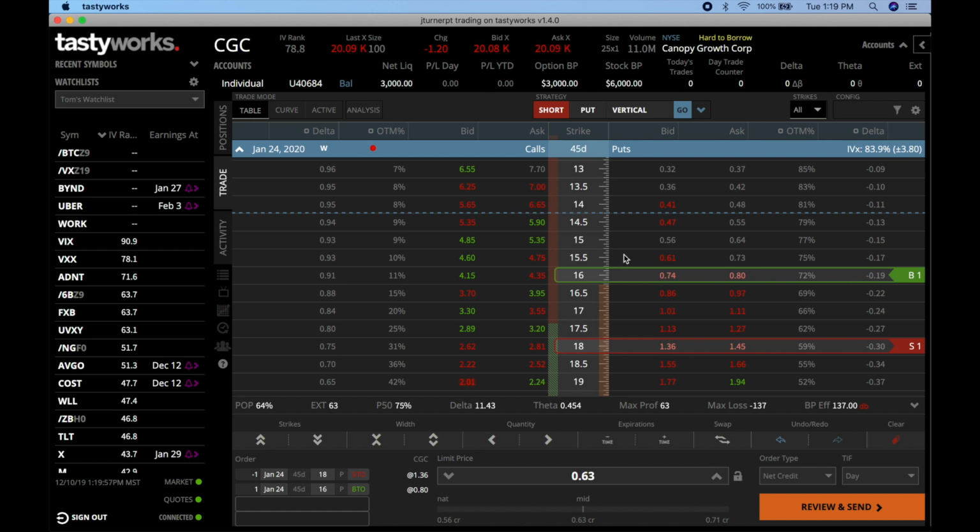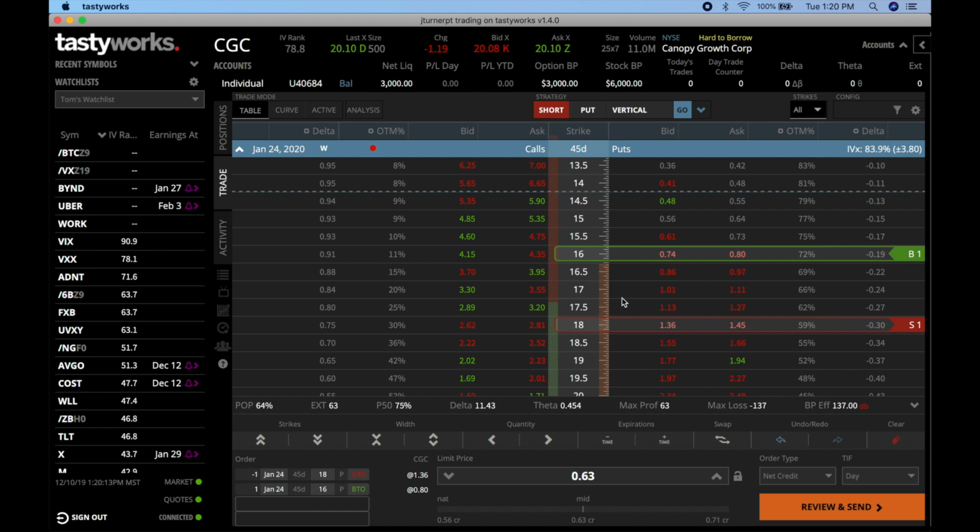So from 16 down to 14, I lost money because I own the stock and it went lower. But from 16 to 14 on this put that I purchased, I actually made money. I make money as this goes lower. So when you combine these two, a lot of times you can get a nice credit, which I'm looking at about 63 cents right here. So I'll collect $63 for one contract.